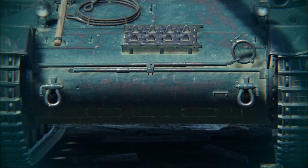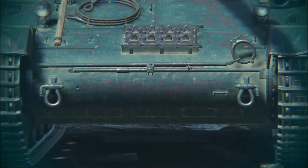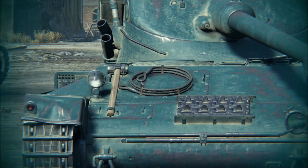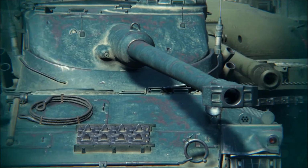So, now a bit. You got some tow hooks, which is nice. Very loud explosion. The travel lock for the gun. Spare tracks. And we have a very naughty Russian. And we have a sledgehammer. Looks like an access port. Some tow rope. Another port, probably for the engine in the front.